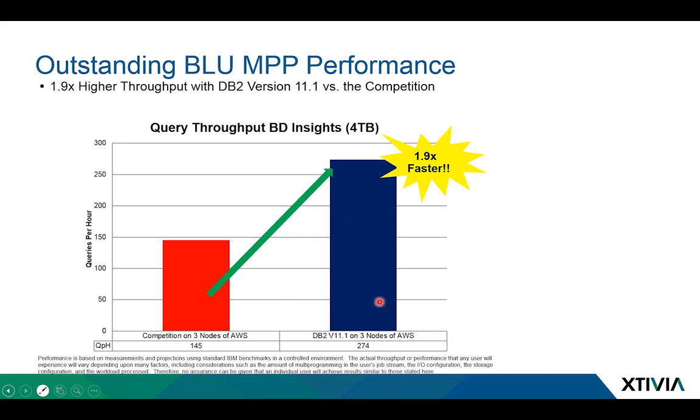And this particular slide is a nice one from IBM that compares DB2 on BLU to the same workload done on a competitor's relational database management system. In that case, being able to spread BLU across this larger database, this larger workload, they were able to get 1.9 times performance improvement.